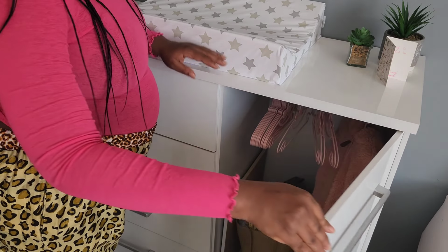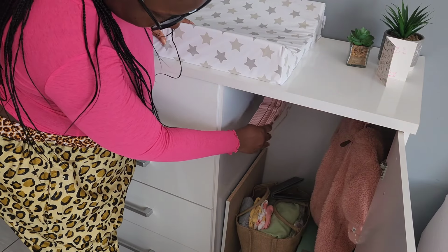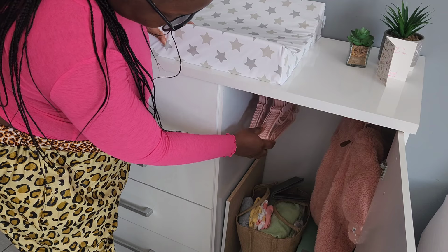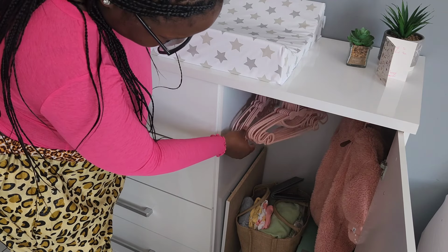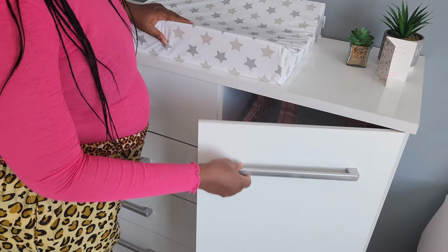And then in this one, we're going to be hanging her clothes. She has such pretty dresses, and I'm so excited for when she starts wearing them. So yeah, her hangers are in here, and we're going to just hang clothes in there.